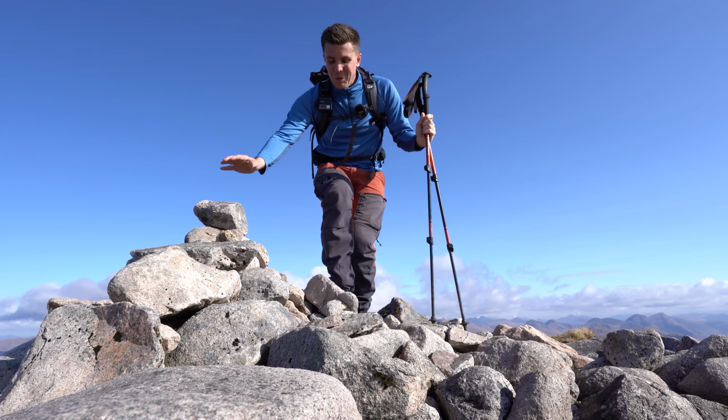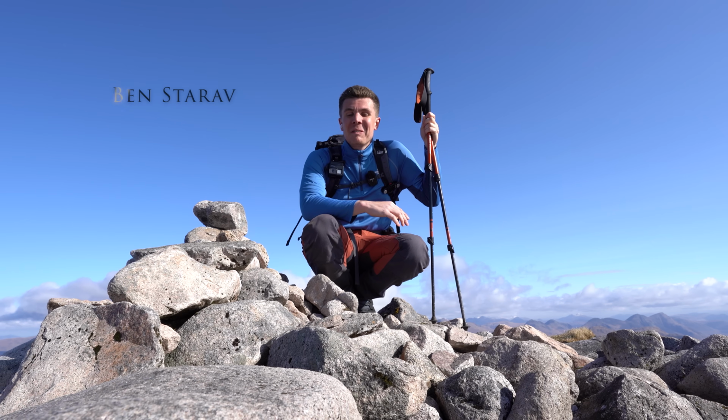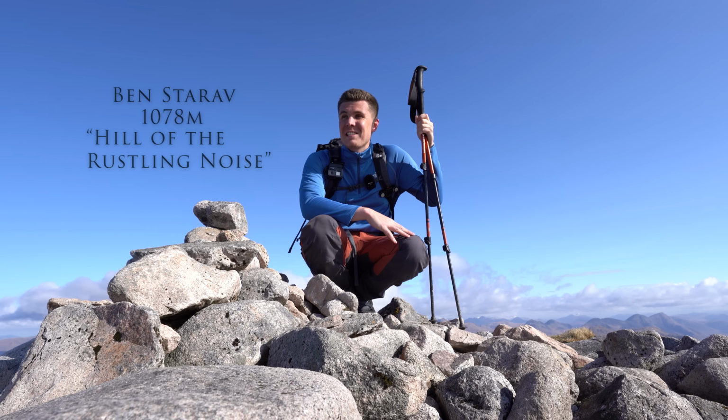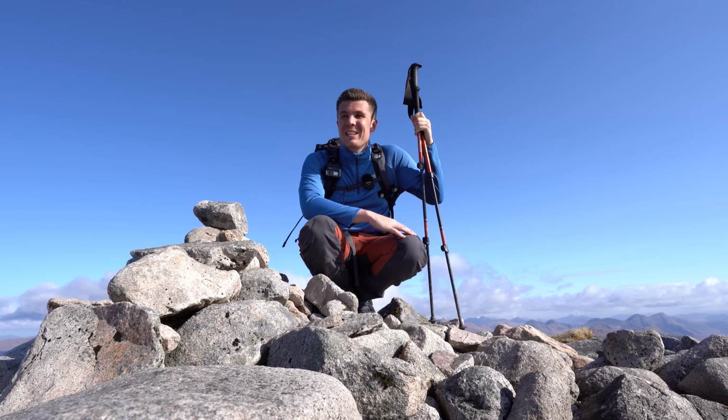Well, there it is, Munro 181. This is Ben Starav, and it's 1,078 metres high. It means hill of the rustling noise. Now, it is the highest of 5 Munros that I'm maybe going to do today. There is a bailout option after 3.